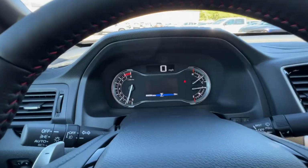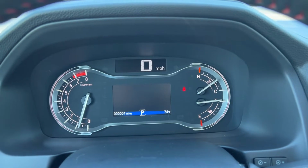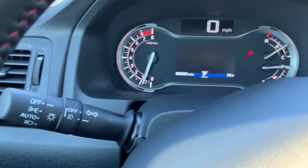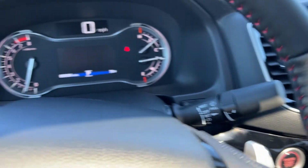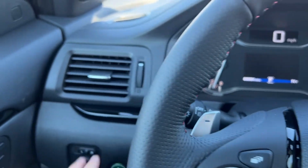And the gauges look honestly alright, a little bit on the older design, and miles per hour is up top. Behind the steering wheel there is the headlight controls, fog light controls, and turn signal controls. And on the right is the wiper controls. Behind the steering wheel there's some paddle shifters. They do feel alright. And here is the air vent.